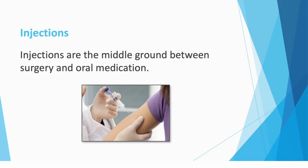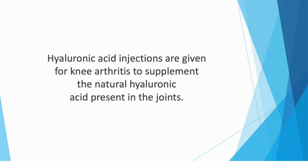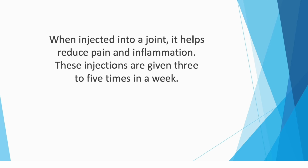Injections. Injections are the middle ground between surgery and oral medication. If oral NSAIDs don't work for you and you're not yet ready for surgery, then injections are your fix. Hyaluronic acid injections are given for knee arthritis to supplement the natural hyaluronic acid present in the joints. When injected into a joint, it helps reduce pain and inflammation. These injections are given 3 to 5 times in a week.